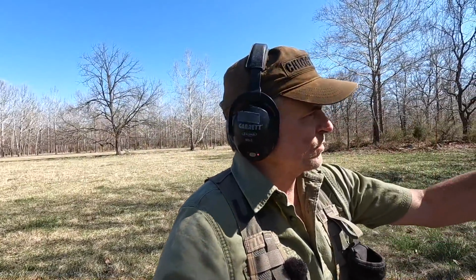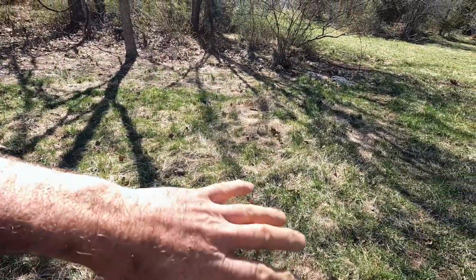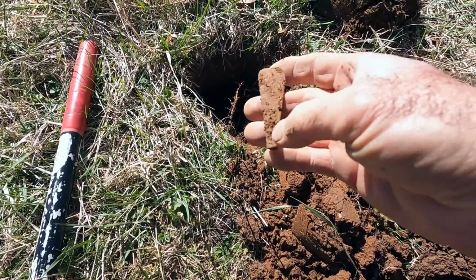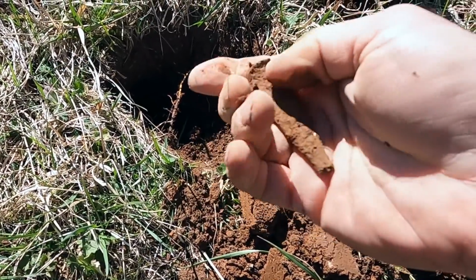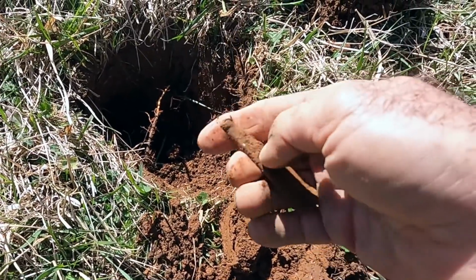All right. Let's go back up on the hill, maybe work our way in the brush here a little bit, back to where the main part of the house is, and maybe find some more relics. So just found a nice little pewter spoon handle. That's a good old one right there, probably from the 1700s, early 1800s.